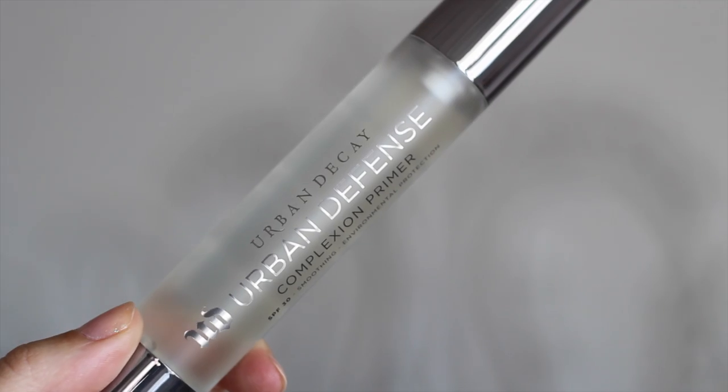So there are 5 new primers in their range, and they are Optical Illusion, which is a blurring primer; De-Slick, which is an oil controlling primer; Bright and Tight, which is a hydrating firming primer; Self-Adjusting, which is a color correcting primer with little beads of tint in it; and then Urban Defense, which is a clear SPF 30 primer, which is pretty cool. In fact, I've got a bottle here to show you. This is what it looks like.